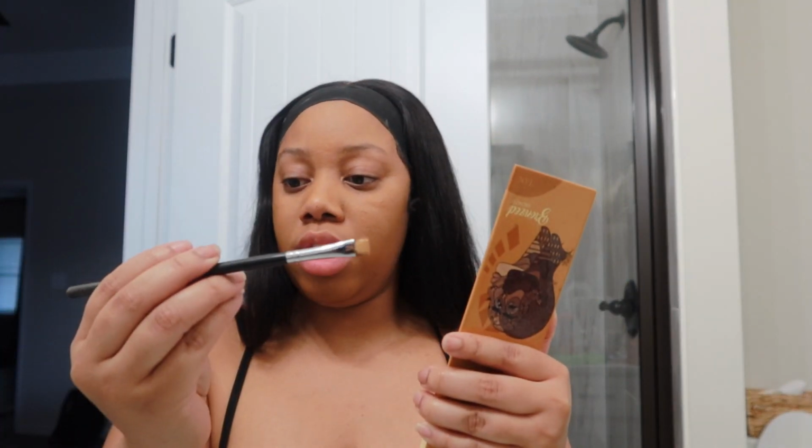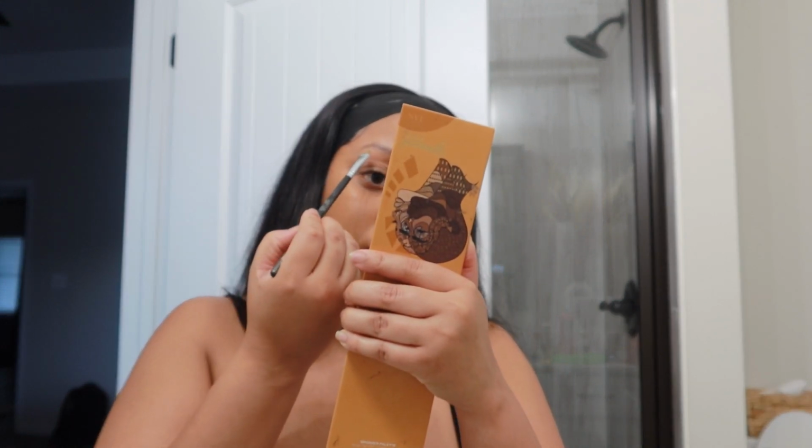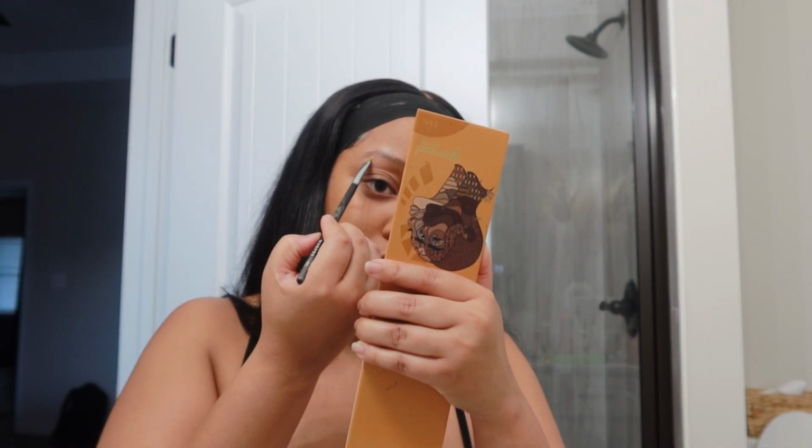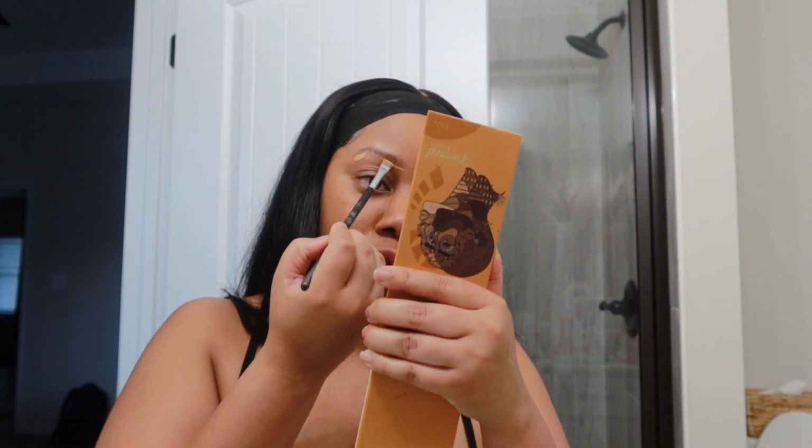It's been doing me justice. So let's go ahead and go in with our concealer brush, that's our Morphe brush, the M432. Look, that close up on my face, I can see some of it, I need to blend it.